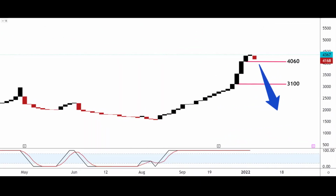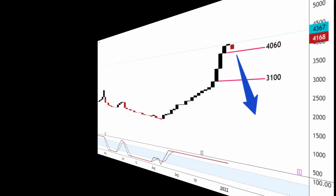Because of the strong run up in prices, it created a bearish reversal setup on the 4-line break chart. More aggressive entry 4,060, and you have to wait quite a bit down to the next more conservative one at 3,100. So I suggest changing the time frame to a bit quicker if you want some faster, shorter term action. But a couple of numbers there for you to play around with.